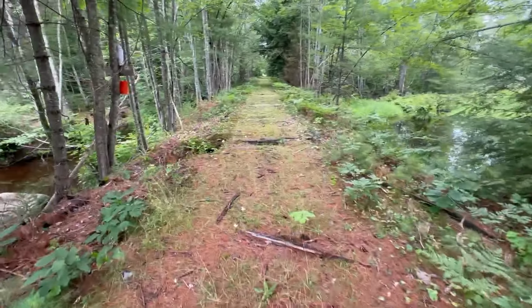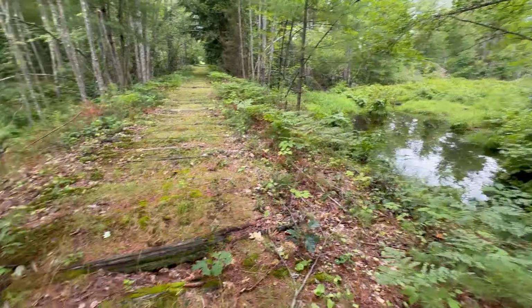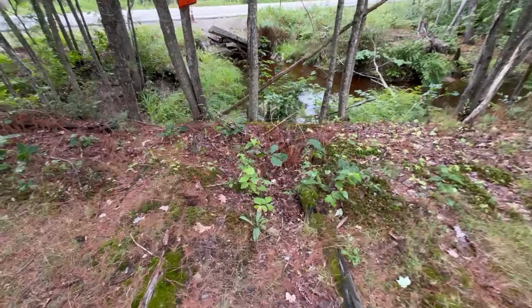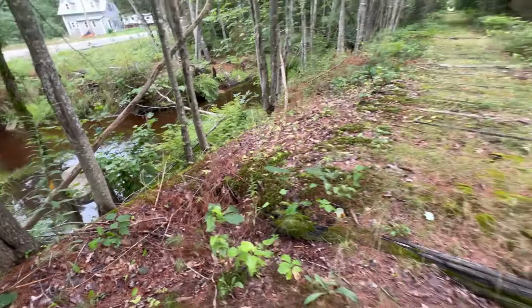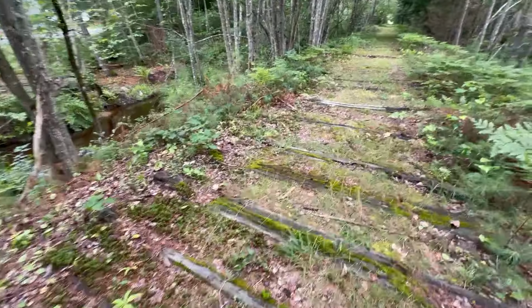I really wasn't planning this today. Ooh, talk about an old rotted bridge. Look how it's sunk in right there. But like I tell you, I love the rail trails, but this I love better because everything is still here. And I hope it stays that way forever.